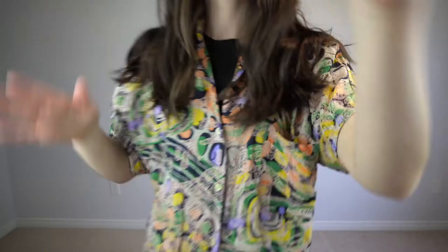Have you ever worn an outfit that you thought was okay, and then you look at a photo of yourself in that outfit later and you go, that does not look good? The reason for that is almost always two things: fit and styling.